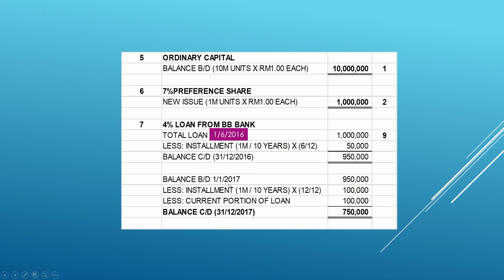Okay, so during 2017, it is equal to 12 months. And then you need to divide by 12 months. So equal to 1. And then the total loan is equal to 1 million. Term of loan is 10 years. So you divide the total loan with the term of loan and then times 1, you get 100,000 ringgit.